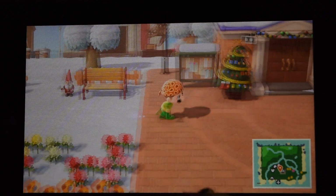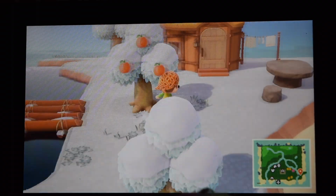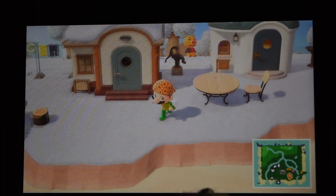Bye-bye. Over here on this side, it's like the little town, the village. And then on this side of the bridge is one last person. Oh, I built a snowman, but he's gone. It took me a long time to figure out how the video thing on a Switch works.